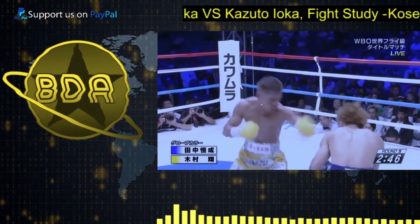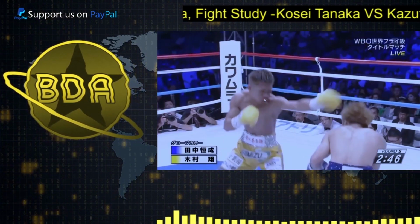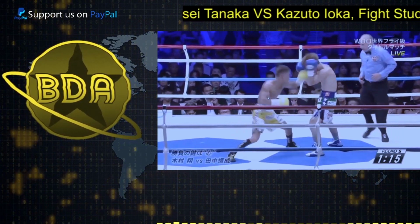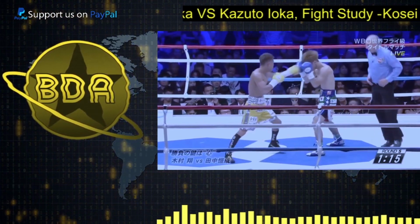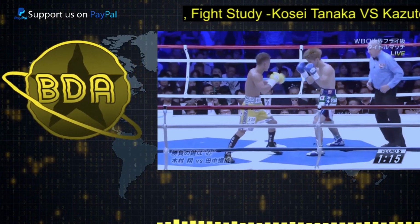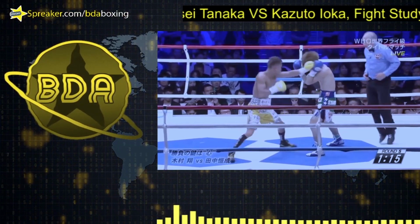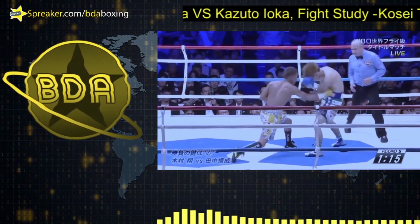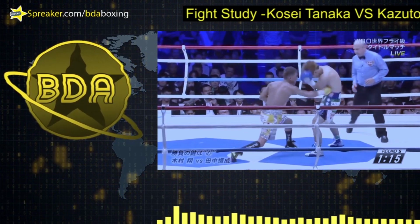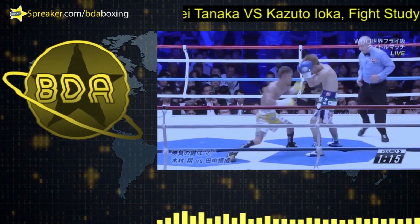One thing that Ioka likes to do, and he showed it against Donny Nietes, is a straight right to the body. And Kimura was landing that right hand here to the body. It's just like Tanaka did to him with that short straight left that we saw earlier when he was shifting. Kimura was giving him some of it back with the straight right. Now, very good straight right that Tanaka did not see coming because he was expecting shots upstairs. Just a nice straight shoving him back.